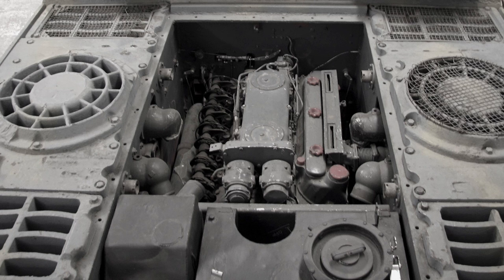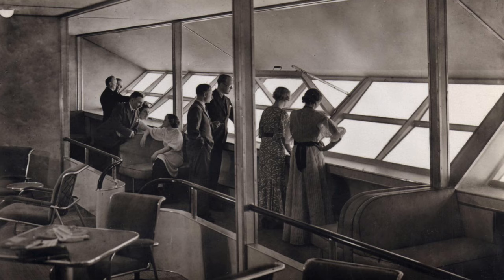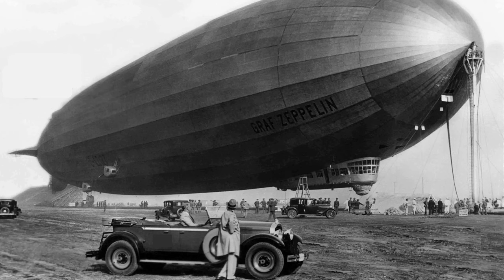In the 1930s, Zeppelins were the most luxurious way to travel. I don't know if the car pictured here is a Maybach, but the company chose to call their top-of-the-line model the Zeppelin.